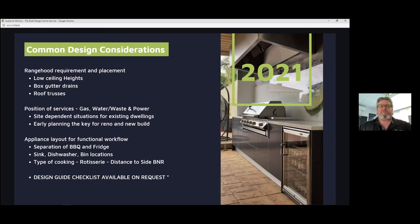If you've got a roof truss in the wrong spot and you go through the ceiling with the range hood, all of a sudden where you put it may not be centered over the barbecue and it's going to look a bit average. So if you're in the planning stage, if you're planning to build, planning a renovation, and you're thinking you're going to need a range hood, there's some of the things you need to really think about. Position of services, gas, water, waste, and power.